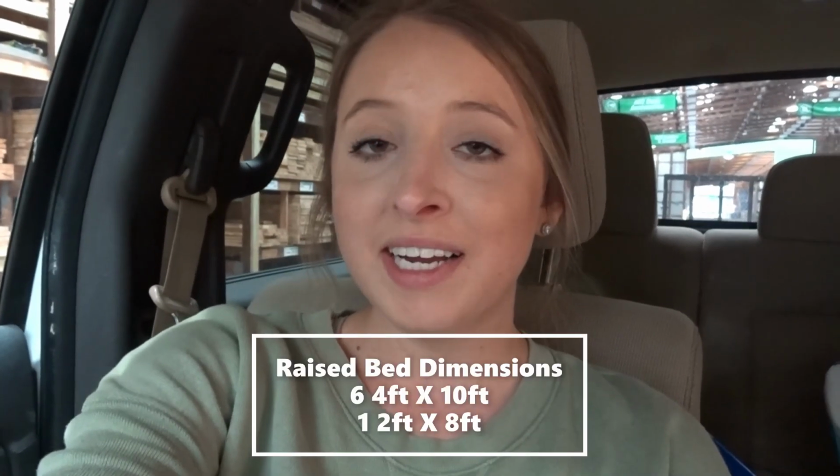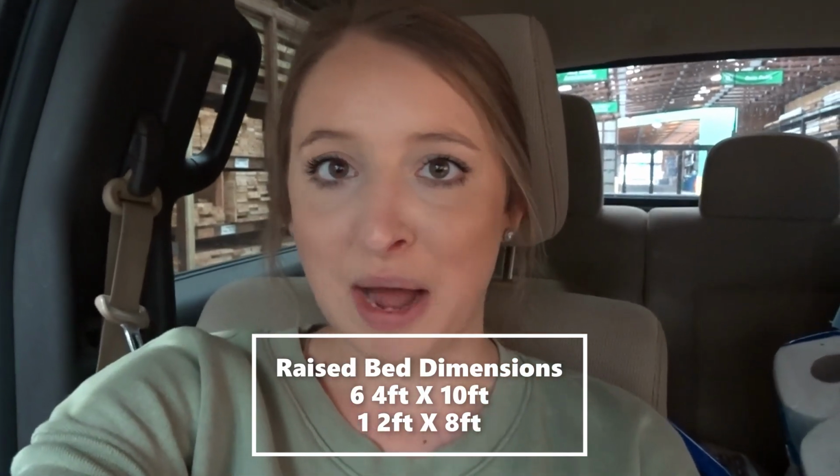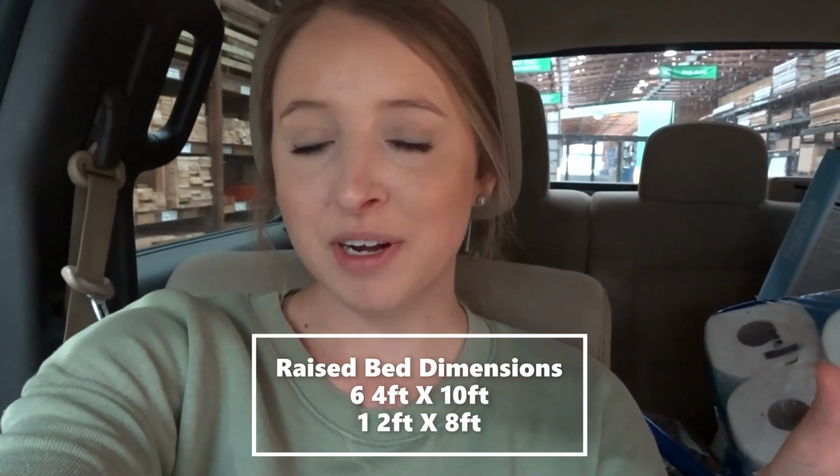Good morning. It's a really exciting day today. We are finally building our raised beds. We are adding six 4x10 raised beds, and then we're adding one 2x8 for flowers, and then we're adding a bunch of flower fabric. So I'm really excited for this garden renovation.